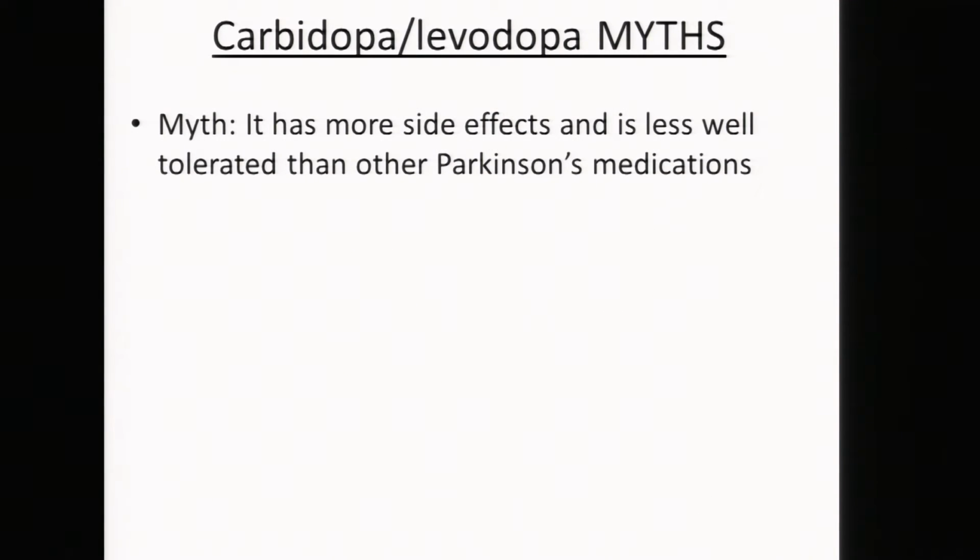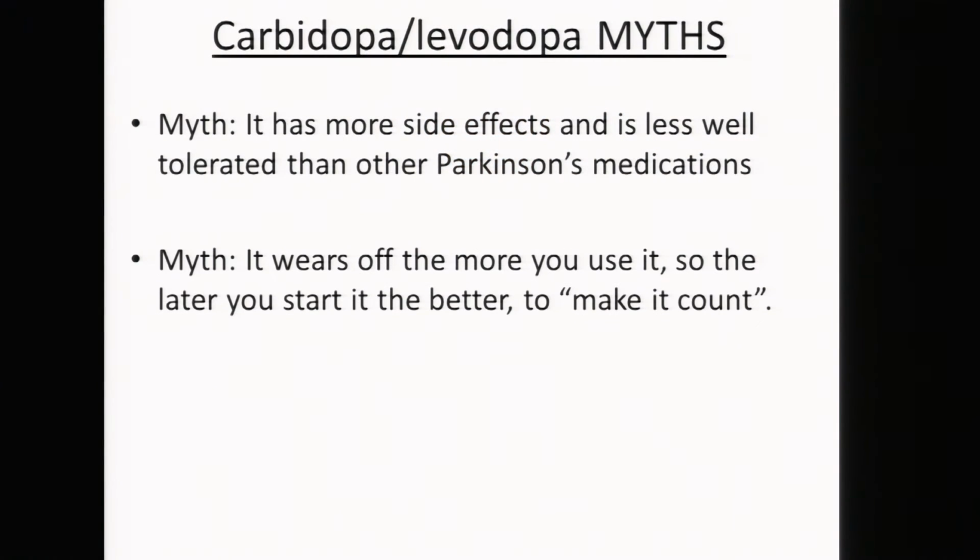Some myths, and again, these are false things that until actually very recently, many patients and really doctors believed. There's a myth that Sinemet, carbidopa, levodopa has more side effects and is less well tolerated than other Parkinson's medications. I think there's good data out there now that it actually is better tolerated than many of the other medications. There's a myth that it wears off the more you use it. Once you start taking it, there's a timer that's started, and when that timer wears off, it's not going to work as well. That's not correct. This idea that you've got to save it till the very end to really make it count, that's been shown to really not be correct.